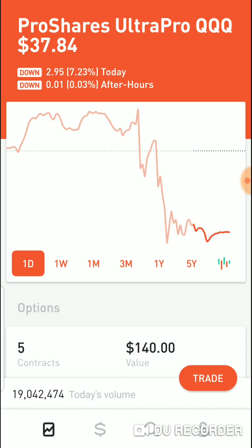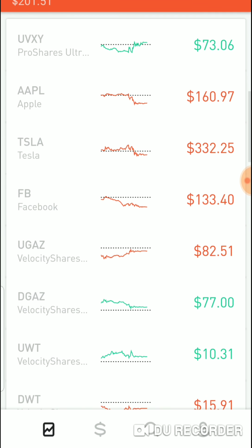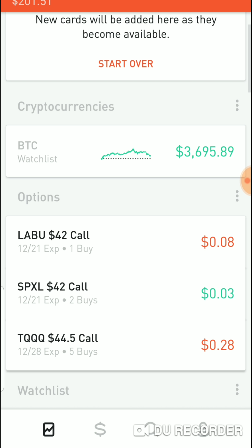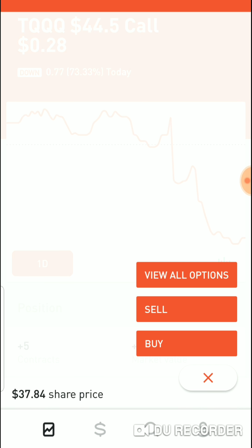Yeah. So basically, don't trade options. Here's the tip. Don't trade options. This is what I learned from trading options so far. This is my lesson. Don't trade options unless first you set a stop loss. Like, even if it doesn't let you, like, I don't think Robinhood lets you set a stop loss for options.